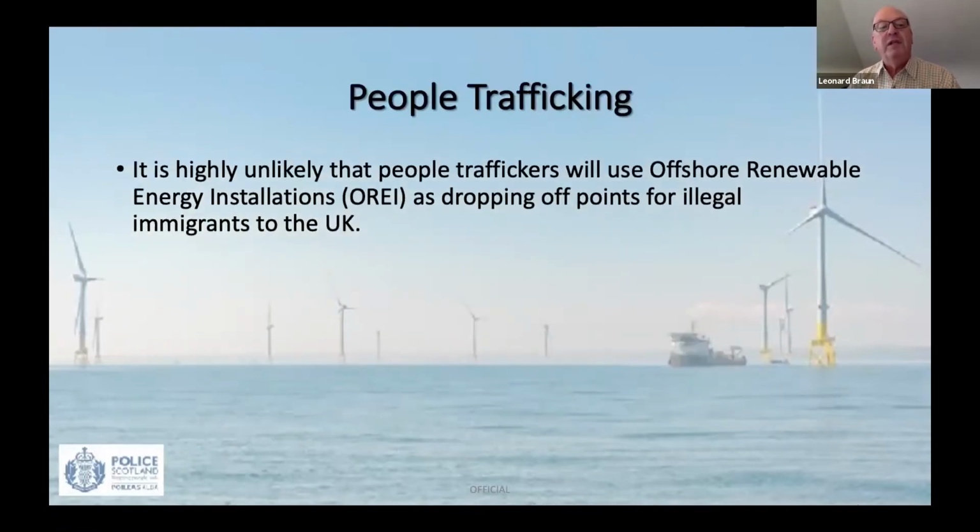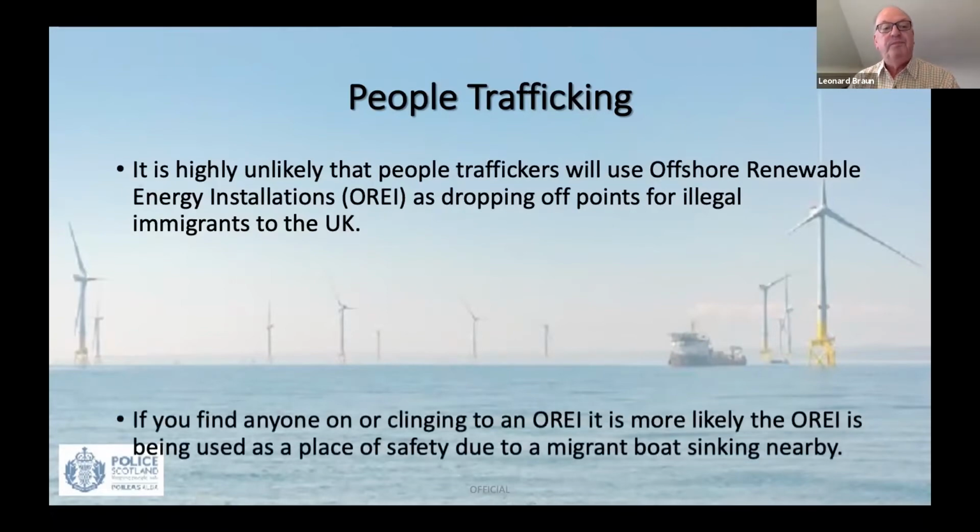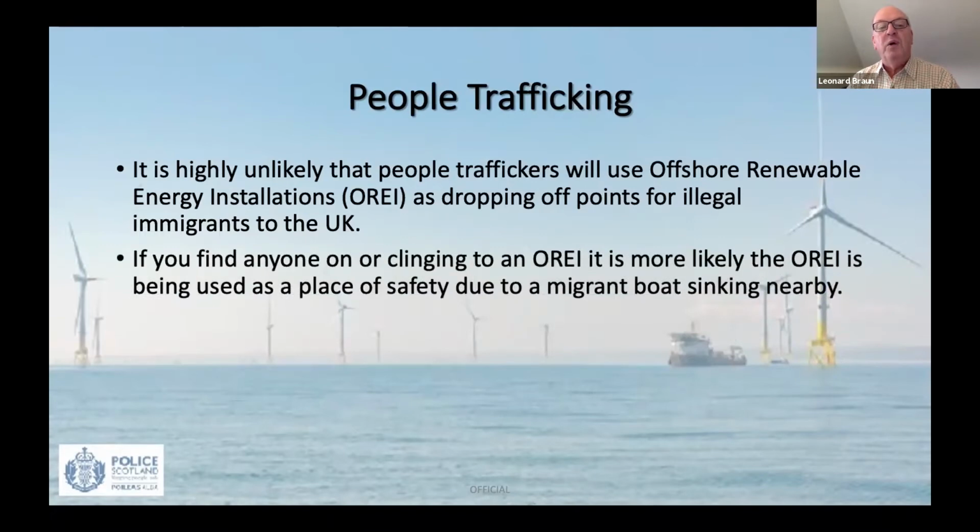When it comes to people trafficking, it is highly unlikely that people traffickers will use offshore renewable energy installations as dropping off points for illegal immigrants to the UK. And if you find anyone on or clinging to an array, it is more likely the array is being used as a place of safety due to a migrant boat sinking nearby. In these circumstances, you should rescue, and contact the MCA and the police.